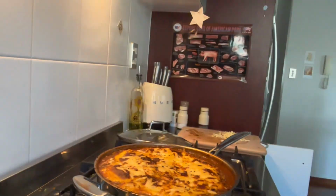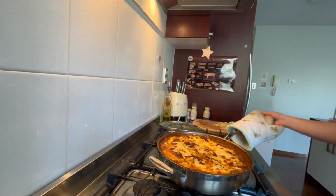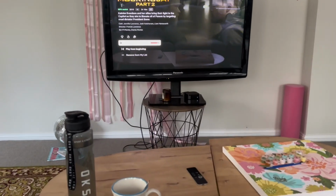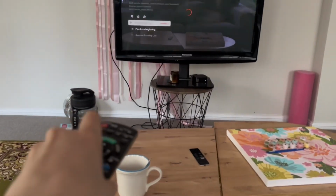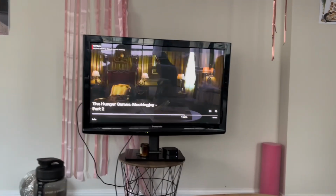Dinner has been made. Wow. This is my dinner, and I'm gonna continue watching The Mockingjay. I have like 30 minutes left, basically.